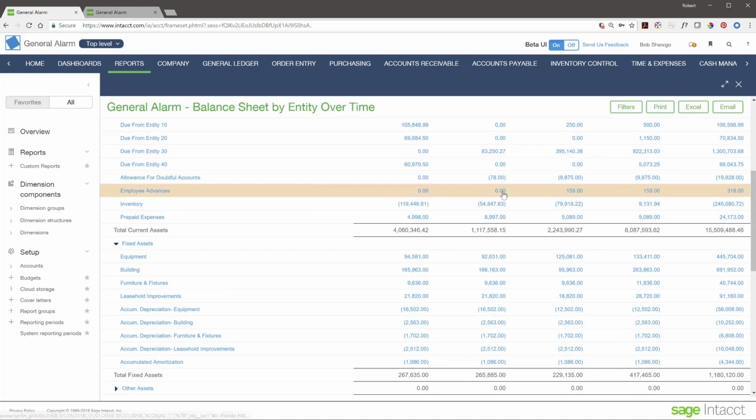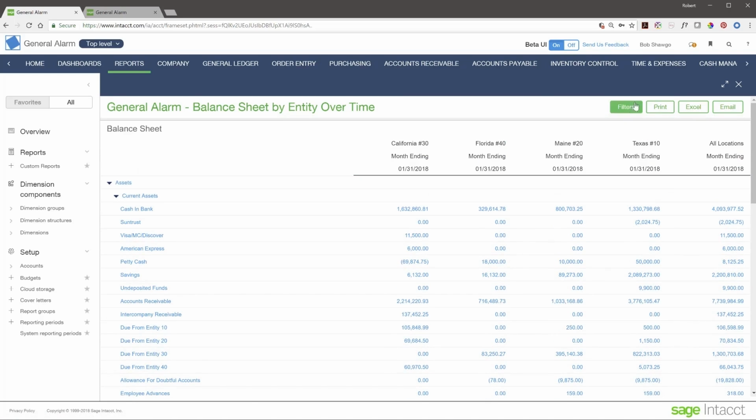I can drill down into this report into any of these areas. I can tell it to print. I can export it to Excel, if I need this information in another format or want to manipulate it in some way or combine it with other operational reporting that I'm doing.